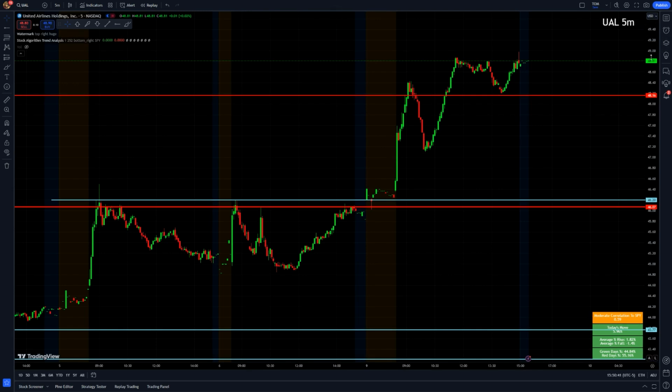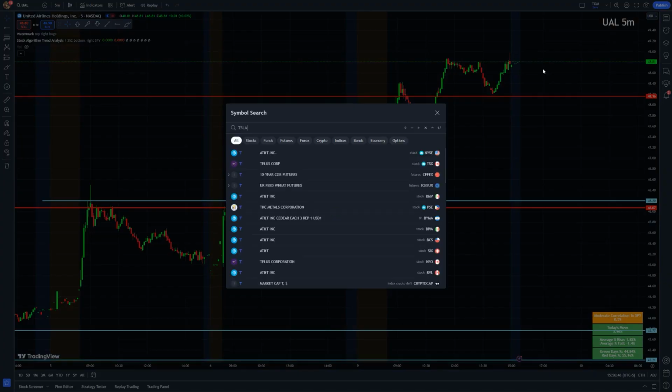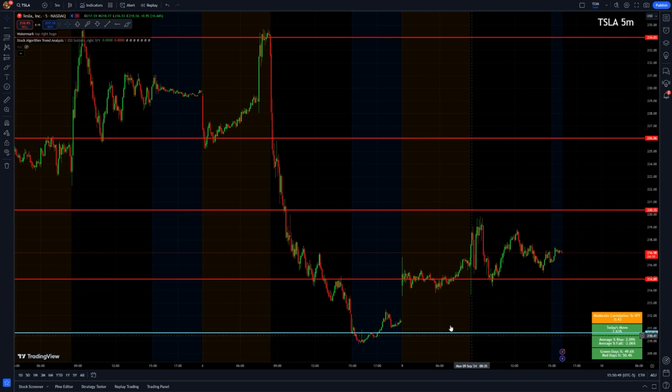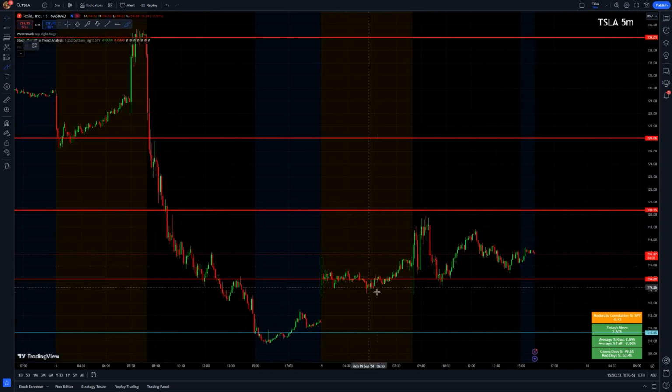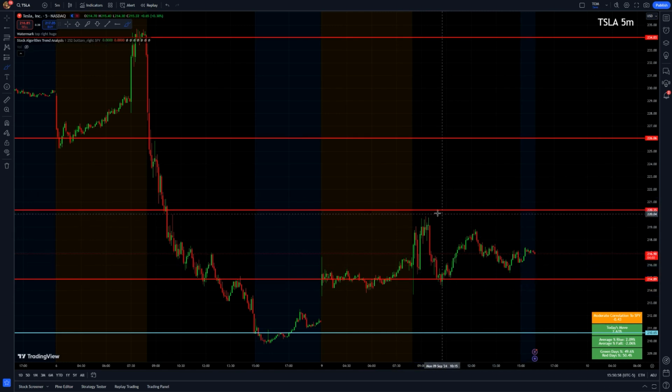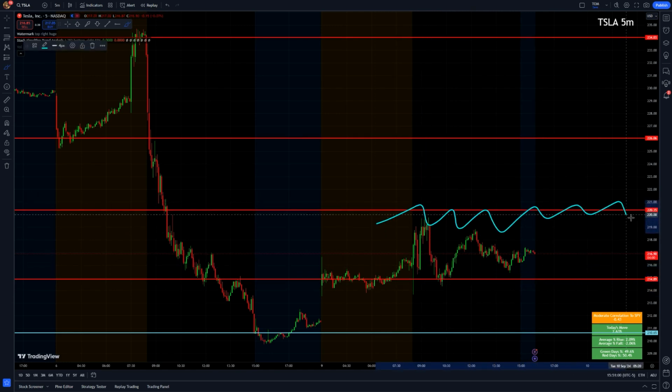All right, and then with the last one, we have Tesla for both directions. TSLA, pretty crazy right now. There's a good support down around 210, so if they're able to break under 215, then watch for another move towards that 210 support. If they are able to break above 220, then keep watching them back up.